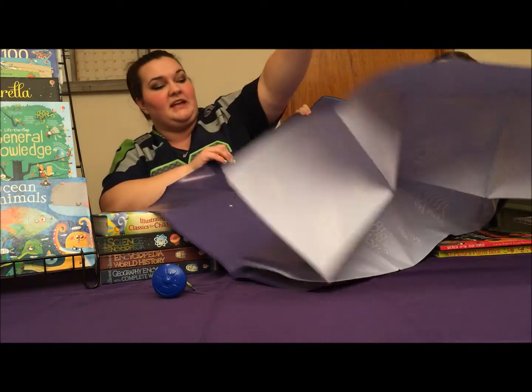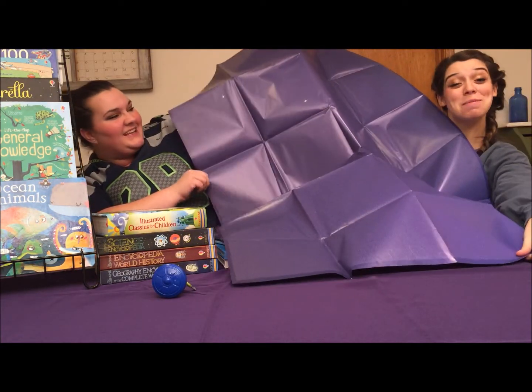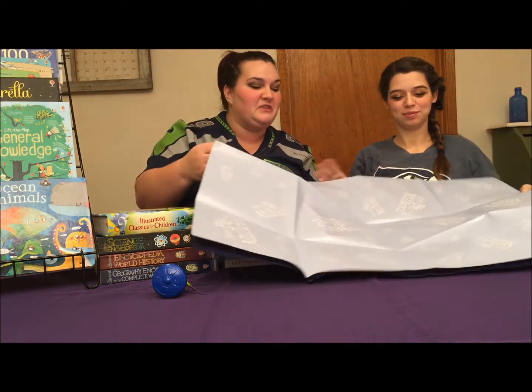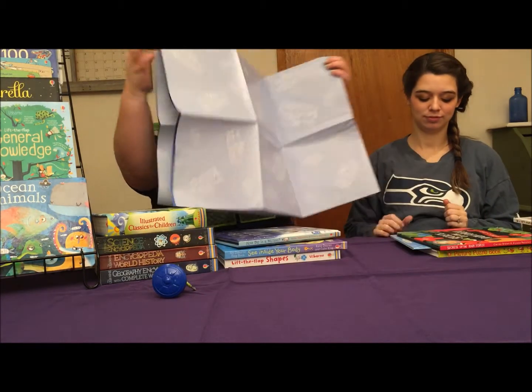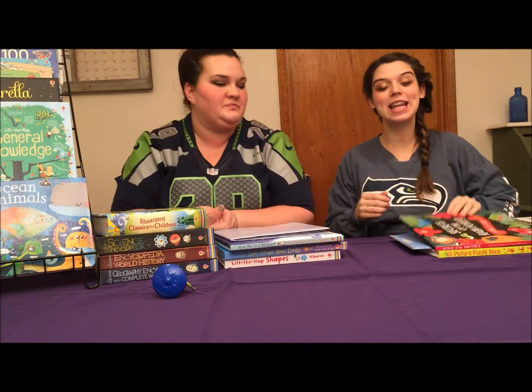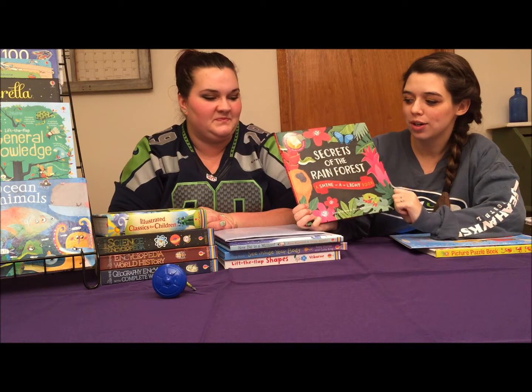Just so you can kind of get an idea, it's pretty huge. That would be a million stars. It's really awesome and really engaging for kids, and also helps to kind of visualize something otherwise sort of intangible. All right, next is a top seller from our Usborne and More.